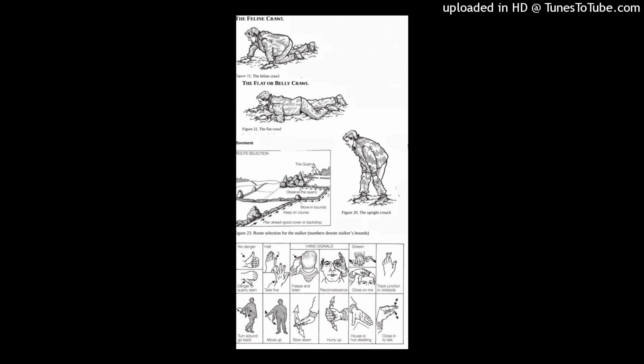Also, do not hump the body in the middle like a camel. Keep the back low. The head should be the highest part, and that too should be kept as low as possible and certainly not bobbed or jerked suddenly from side to side.